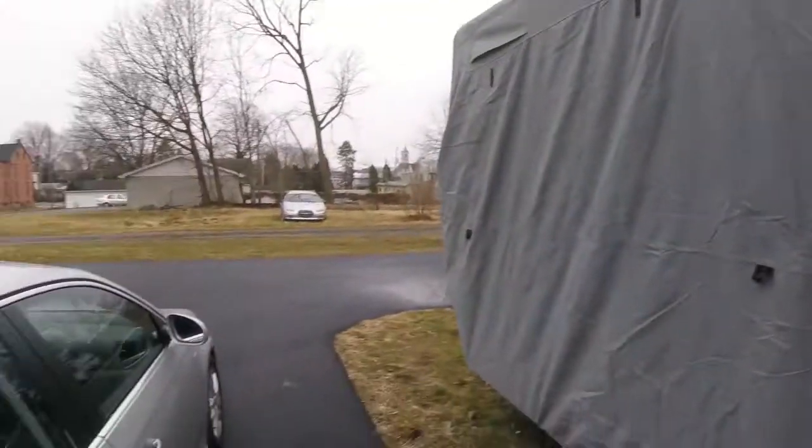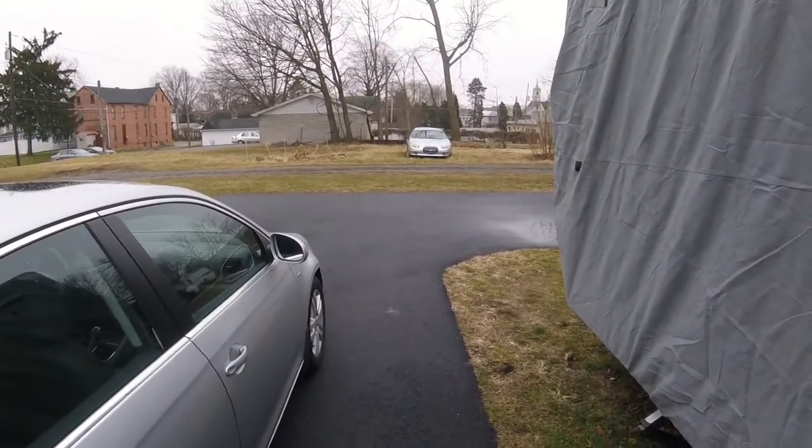Guys, welcome back. Thanks for hanging tight with us. It has been honestly like a month since I did the paint video on this car. I've just been super, super busy, and the weather here in Southeast PA has been absolute garbage. As you can tell, it's like raining, snowing. It's just been kind of miserable, and I've been real busy with work and everything.